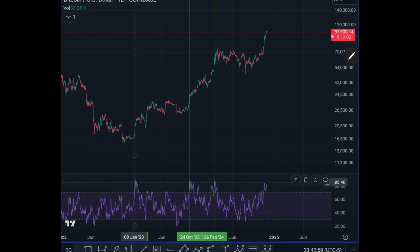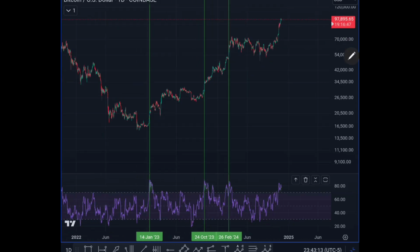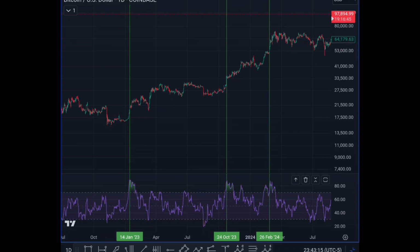And what we see each time it gets to the quote unquote overbought section, it actually just means the trend is strengthening. The trend is strengthening. The trend still had more to go up from there, even in that instance. So let's zoom into this and see what it looked like.